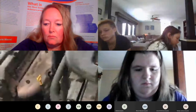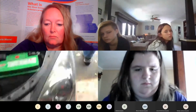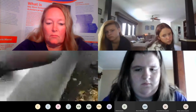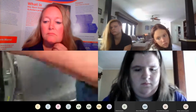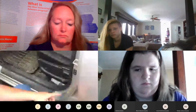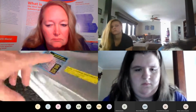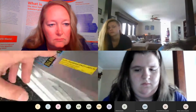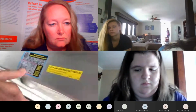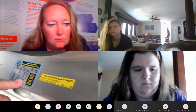All right, so we're going to come around to the door of the car. There's some important information you'll find in the door of the car. So there's typically two stickers. There's one sticker that you'll find here, and this is titled tire and loading information. This is where you'll need to look to see how much air pressure there should be in your tire.